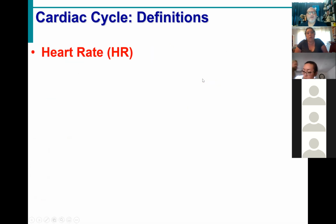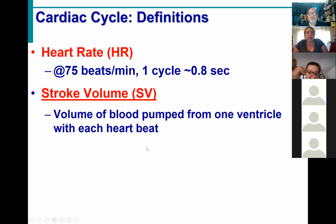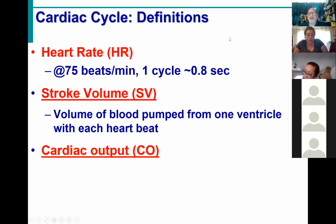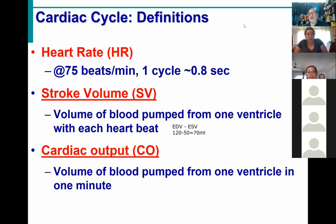Excellent. So again, we've defined our heart rate. The cardiac cycle at rest is about 0.8 seconds. So that works out to about 75 beats per minute. As we mentioned, our stroke volume is how much blood is pumped out of one ventricle in one heartbeat. And again, we figured that out by taking the end diastolic volume and subtracting the end systolic volume, which we learned was 120 minus 50, and that equaled 70 milliliters. And so, like I said, when we put those two together, we get our cardiac output.